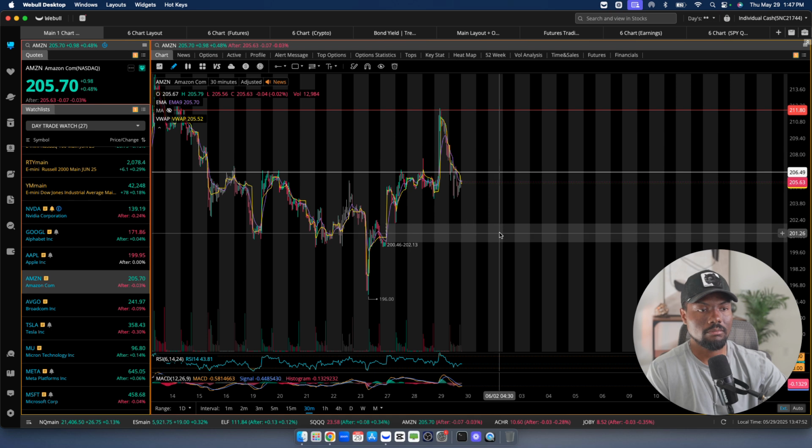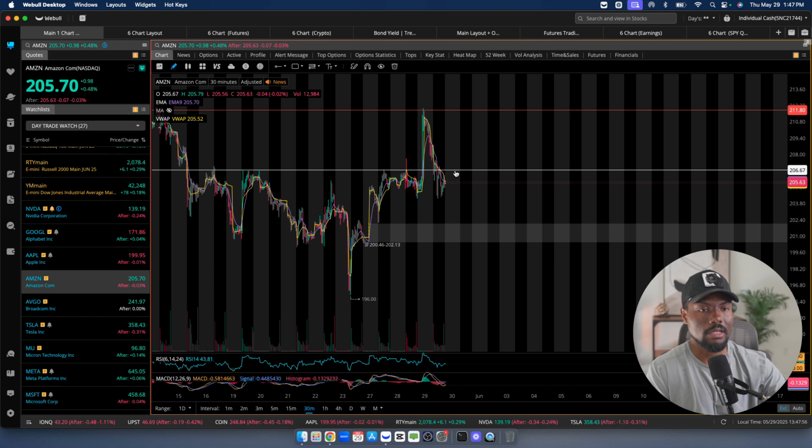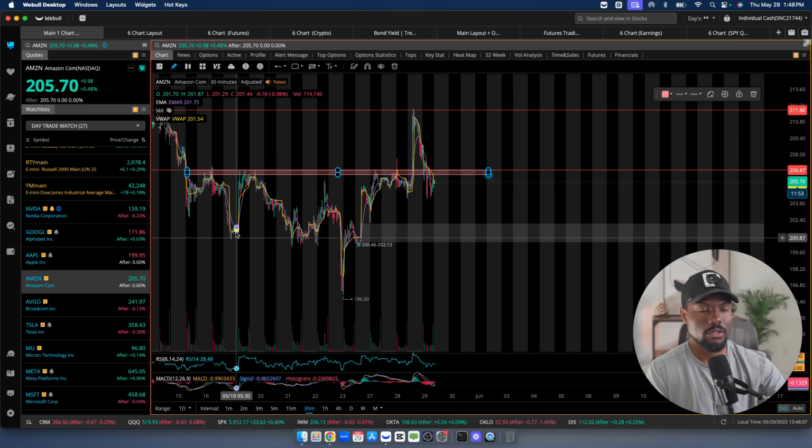Amazon, another one, popped on the block of the tariffs. It's back underneath that 207. Okay. So we can see that 207 is a resistance. It needs to get back above there. If it stays underneath 207, you see the potential to go back to 200.